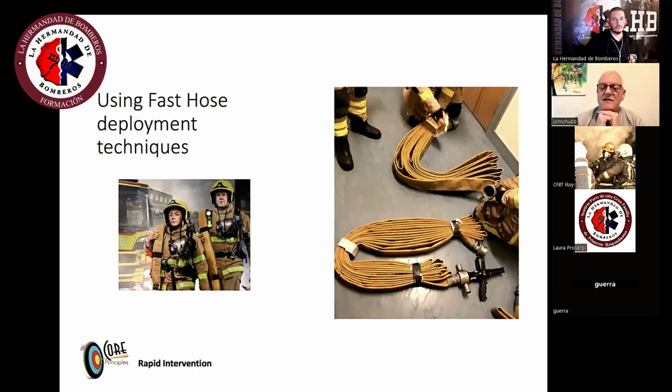Okay, so we're still talking about rapid intervention here. We put a lot of effort into this because we wanted to get the fires out as quickly as possible. So the next thing I want to talk about is we changed the way we deploy hose.